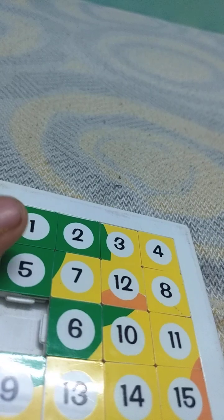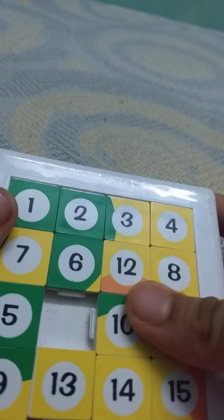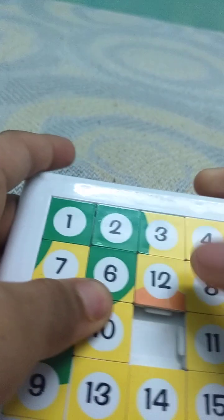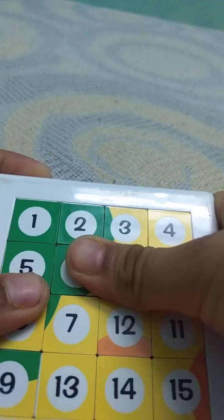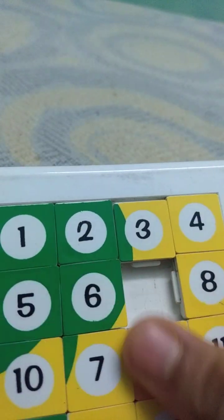Now you have to take the 6 over here, 5 over here, 7 over here, whatever number is over here, and then take this 10 over here. My mind puzzler is actually very rough, so please excuse me if there are any pauses in my video. I'm kind of struggling to do this. Now, as you can see, we have a 5, 6, 7 formation over here, like an upside down L.